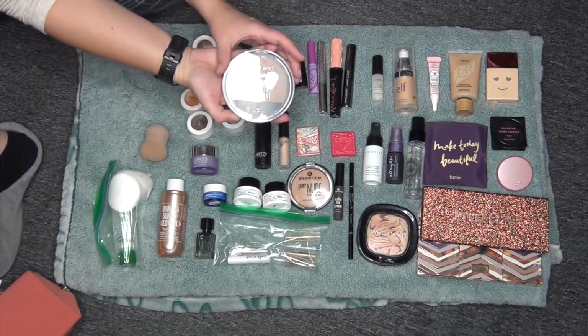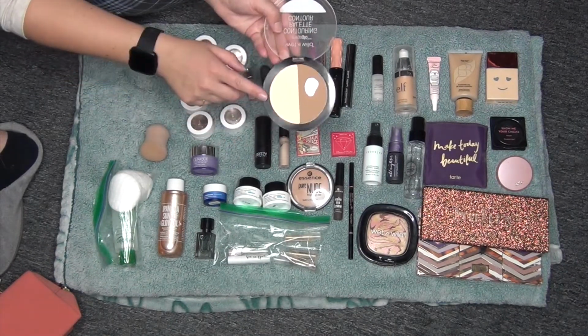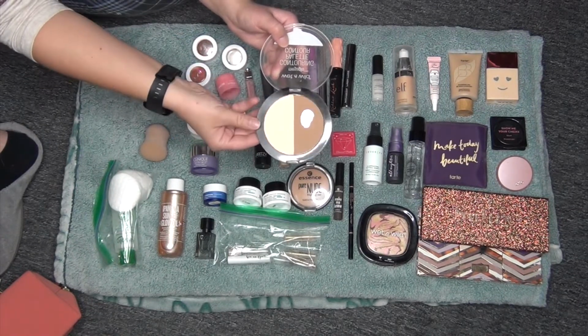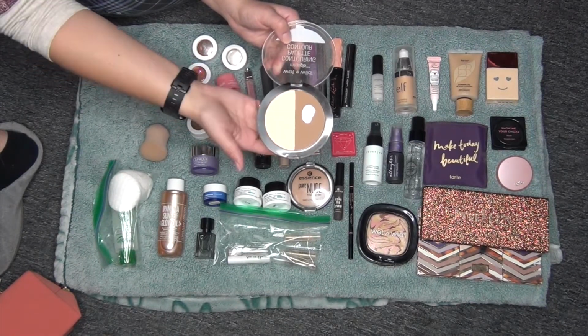Then I brought the Wet n Wild Contour Palette in Dulce de Leche. You guys know this is in one of my project pans and I'm trying to finish it. This is the only setting powder I brought with me, this side, and I'm so glad I did because I got a lot of use on it and I'm definitely going to hit pan on that very, very soon.